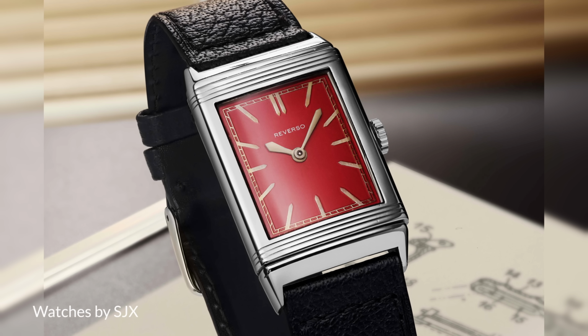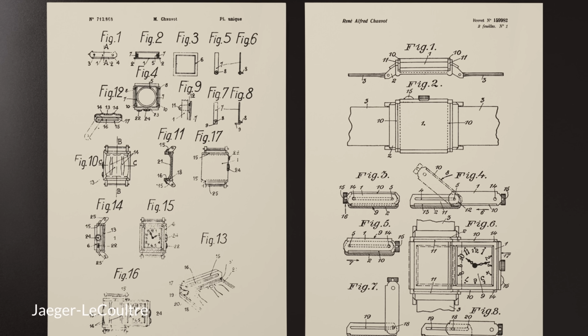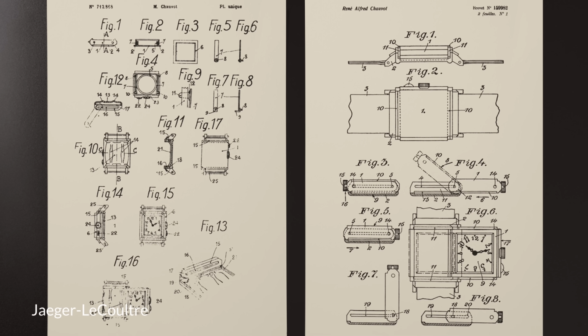Now, 1931 was a huge year for JLC because that's when we get the Reverso. Legend has it that the watch was designed to help British officers based in India protect their watches during polo matches. This may or may not be 100% factually correct, but the case design set the Reverso apart from the competition, and it remains just as cool and tactile today as it did nearly 100 years ago.